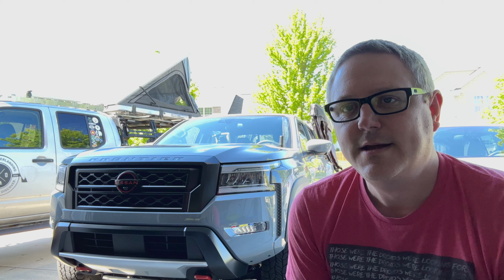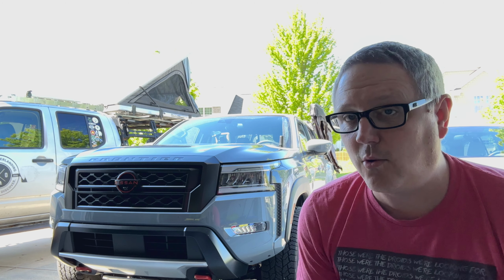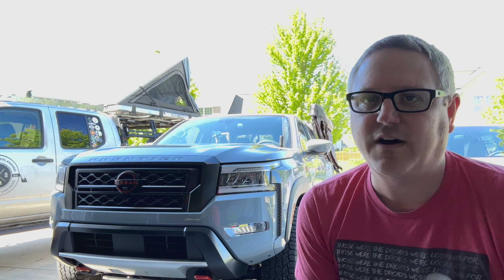They don't get the LED lights, they don't get the blacked out grille. There's a couple other touches. But overall, these trucks just as a whole look really, really good. And I think finally can kind of compete.